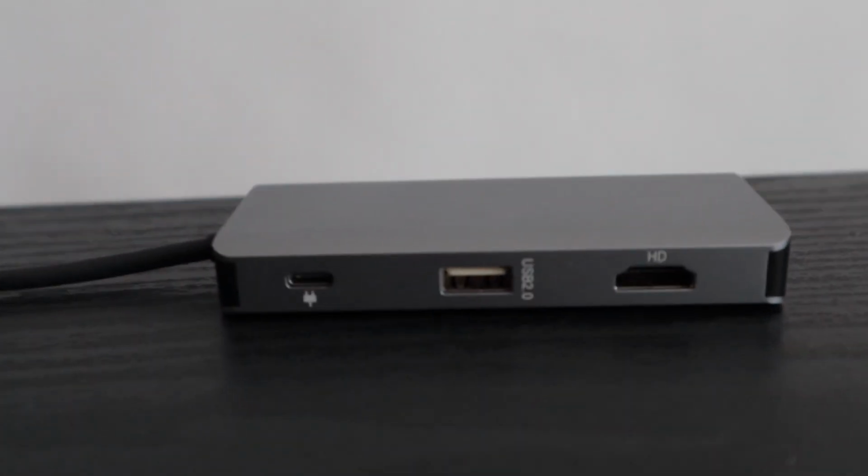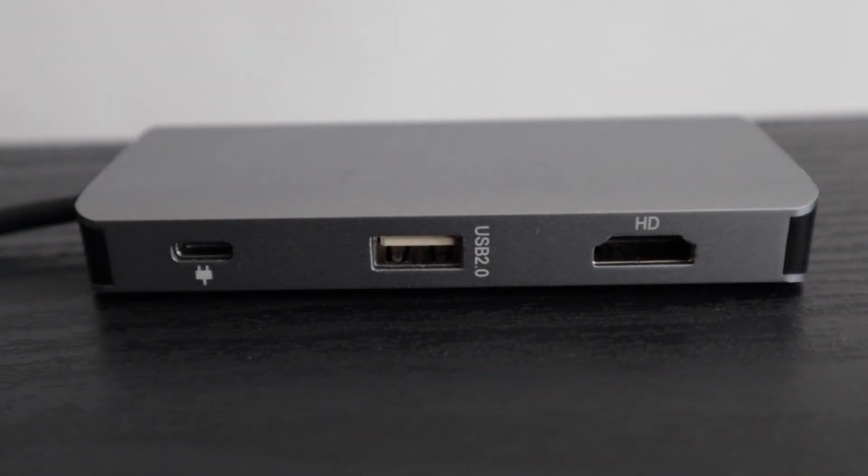So depending on how many devices you use, when I'm at school, in my setup, I use the HDMI cord to go into my Clevertouch. I use a USB port here to go into the Logitech camera that we plug in so my students can have a second view. And then if I need a charging port, I can use that.